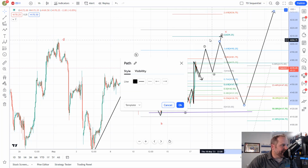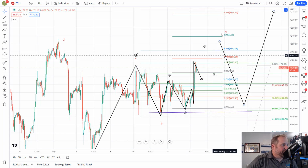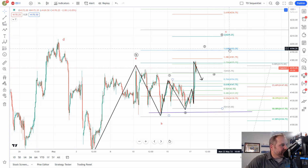So that's essentially what we're looking at from a chart perspective. Can the bulls hold it over 4147? And if they can, they push it up to the 4210 area, 4200, 4210, somewhere in that region, okay? And then we would look for a pullback from there.